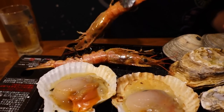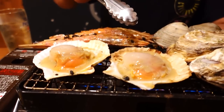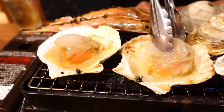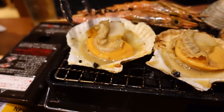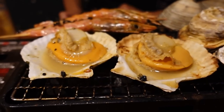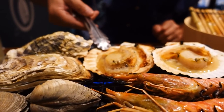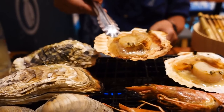I love cooking on the tabletop stove like this, like grilled barbecue, grilled seafood. I love this interactiveness. Turn the shrimp over. Yeah, I think it's time to flip the scallops over. So let's do that and cook the other side in its own juices. Oh, look at that. That looks so mouth-watering. I think the scallop is ready. Take it out and put it on the plate.